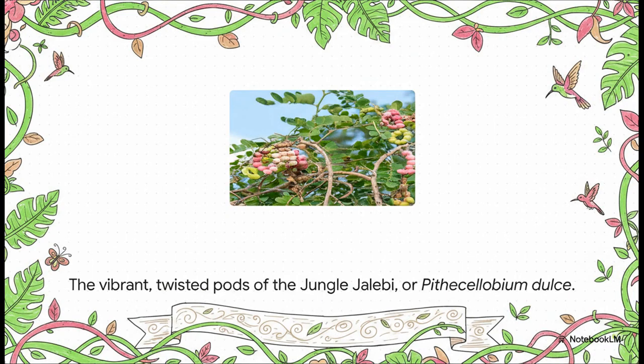All right, get a load of this. It's called the Jungle Jalebi. I mean, with those bright pink and green coils, it looks like something you'd find on another planet, right? But this thing is very real, and it's been quietly growing in tropical climates for centuries.